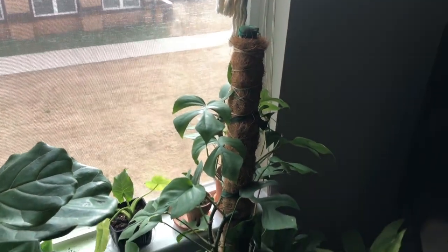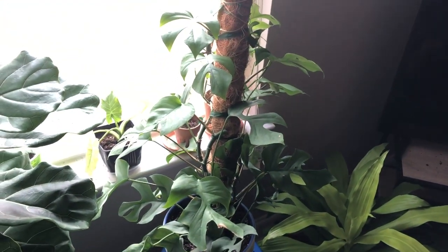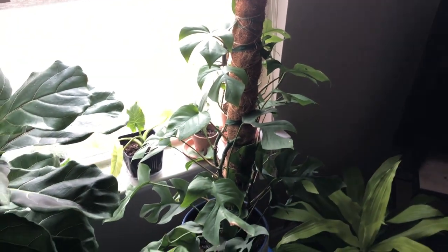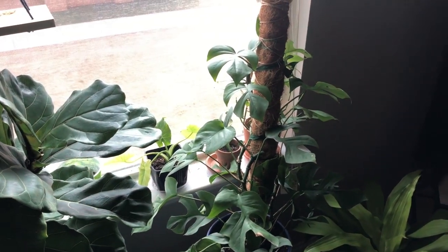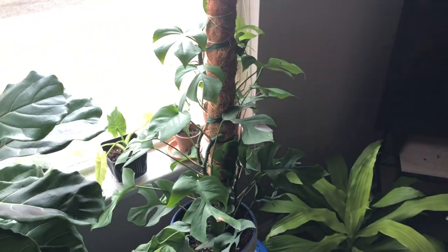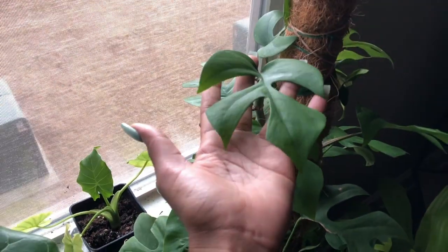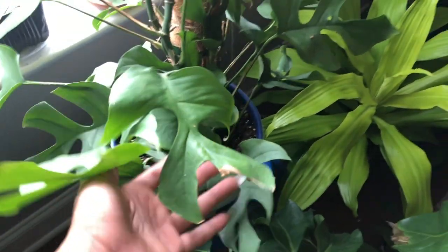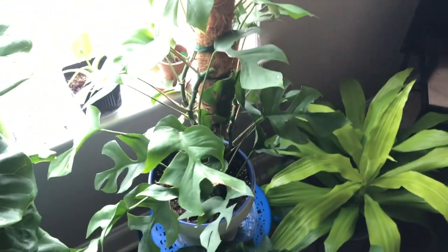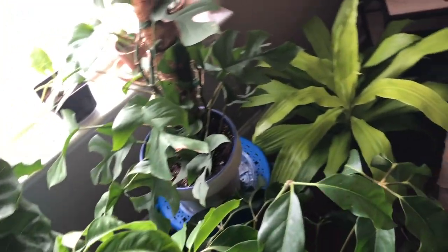Like, she didn't even have one when I got her, and then I gave her one, and then she just shot up it, and then I started cutting parts off of her because I was like, sis, you've grown far too fast. I don't feel like making you a new moss pole. Oh my God, but I love that. Her leaves, I mean, just look at how giant that bottom leaf is. And she's given me no issues, no trouble whatsoever. Just, I love her. I love her so much.